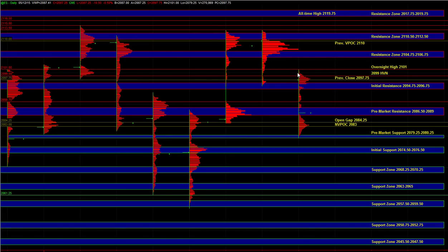In the overnight session, ES and the other markets broke below key support, and we ended up getting overnight long liquidation. At this point, the market is bouncing within a range, and the first inflection point here is the 86.5 to 89 pre-market resistance zone.